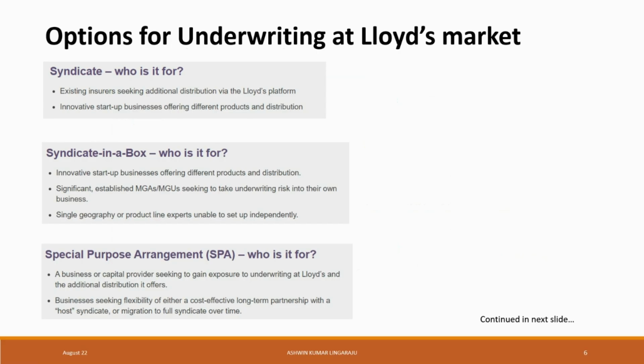The second way is via a syndicate in a box. It is used for innovative and new businesses and is used for a single class of business with limited geographical scope. And the third way is through a special purpose arrangement set up solely to write a quota share of other syndicates.